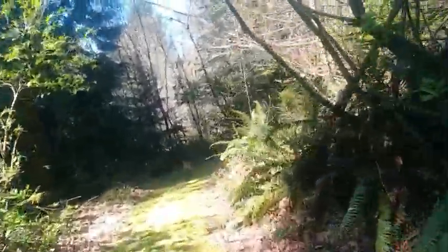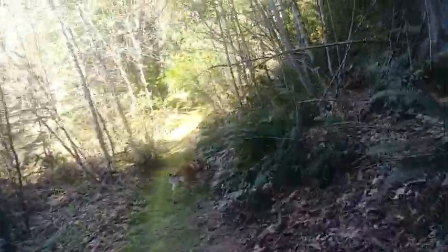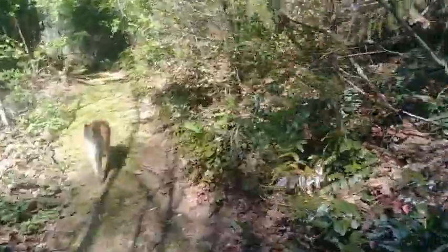Oh, there goes Sky. She likes to run in these woods. I think she can tell that the coyotes have been out here. Oh, no, you say coyotes here, don't you? I said coyotes and nobody knew what I was talking about. Coyotes. They like to come on our path too. We see them.